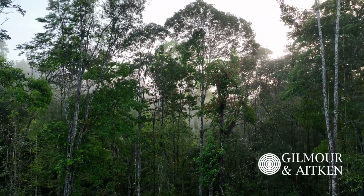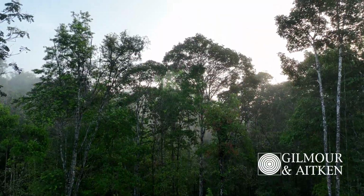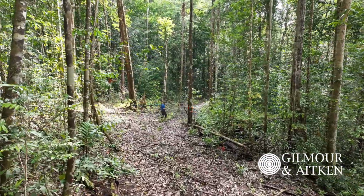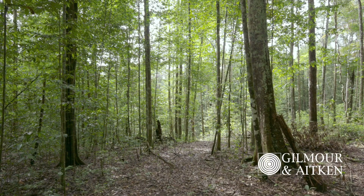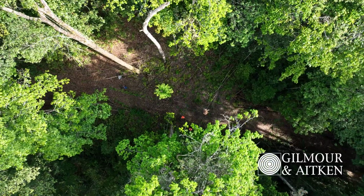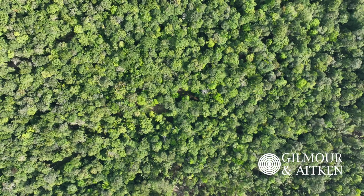Hi, I'm Roderick Aitken of Gilmour and Aitken. We've been operating in Guyana over 45 years, and I've been working out here over 15 years now. We've almost finished felling operations in this concession, and once we leave and the last logs are skidded out, the area will remain untouched now for decades. So this is it. This is how the forest looks after operations have been completed.